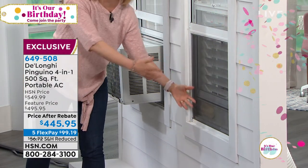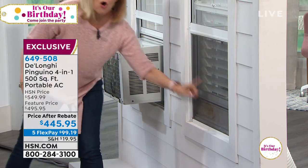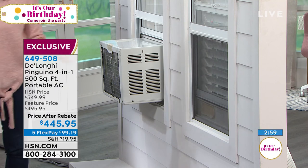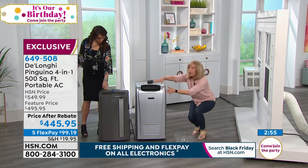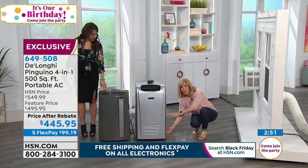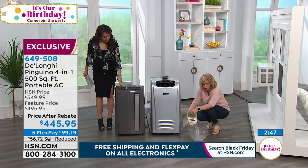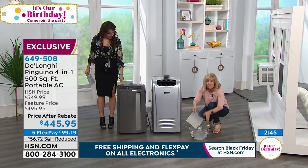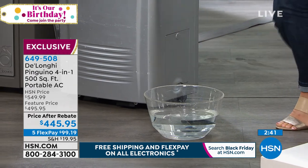Nothing hangs out, nothing drips out. Again, that's the air that vents out. Nobody would ever know. It's not this thing. Also, with the no drip technology right here, other units that have a dehumidifier are great for pulling in the water, but the negative is you've got buckets of water or a tray or a drain hose, and you have to empty them out and the unit shuts off. With DeLonghi, it has a no drip technology.